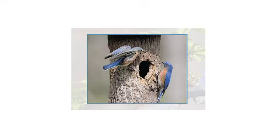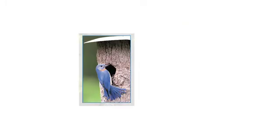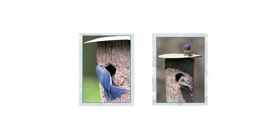Bluebirds are cavity nesters. They build their nests in closed-in spaces such as knotholes, open pipes, or holes carved out by woodpeckers or other birds. The male showed the female many nesting places, including the nest box in my backyard. Notice that he spreads his tail feathers to support his body at the hole. The female chose my nest box built just for bluebirds.